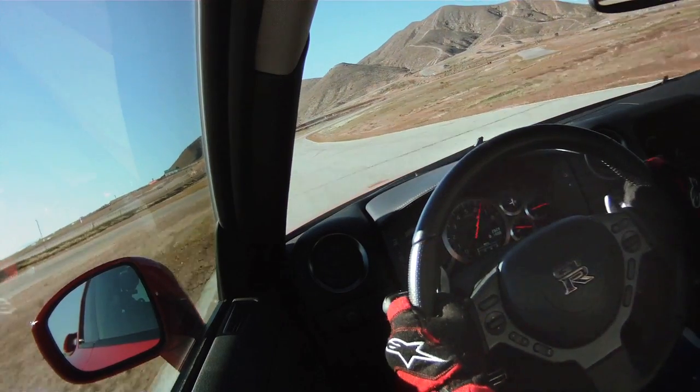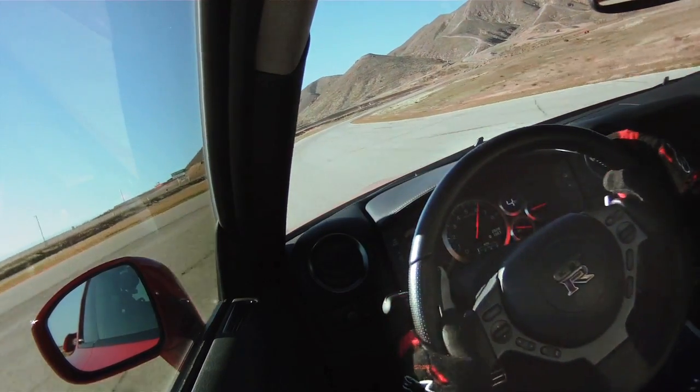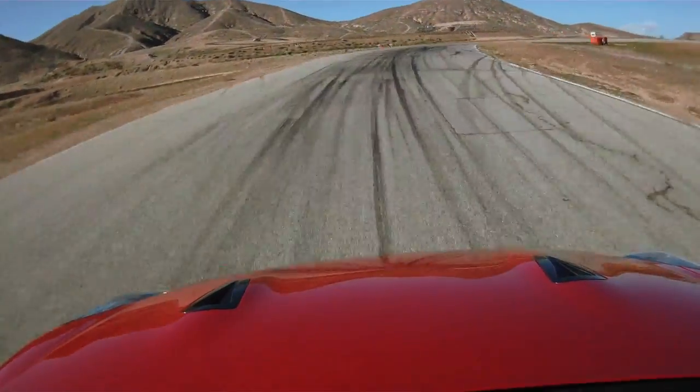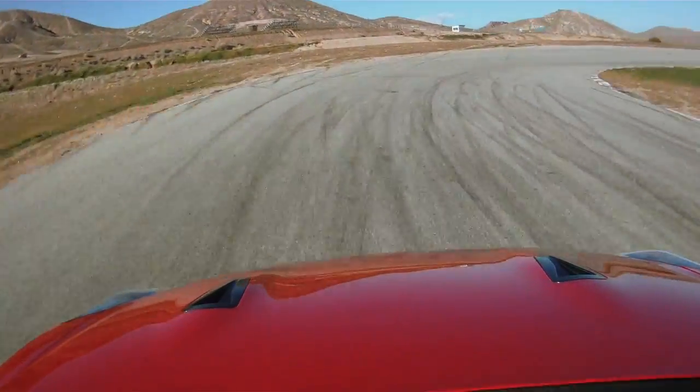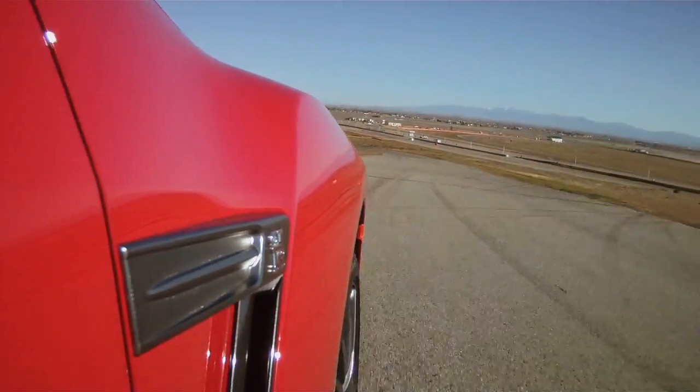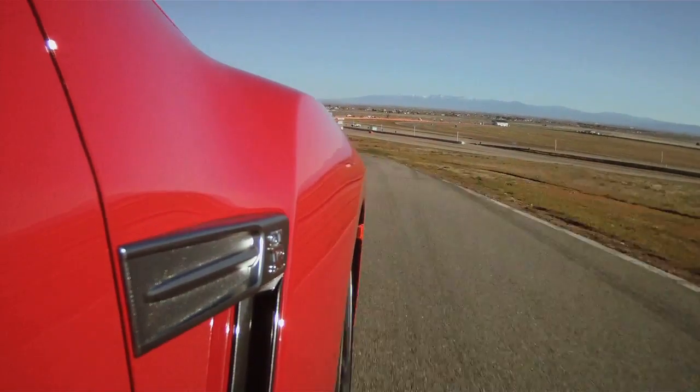Okay, the Nissan GT-R, starting a lap. It's a high RPM motor. It's not a mid-range torquer. Great balance in the fast sweeper. I like that all-wheel drive. I trust it. Down into the hairpin, it turns in. And boy, does it pull out of there.